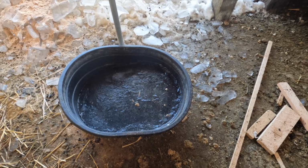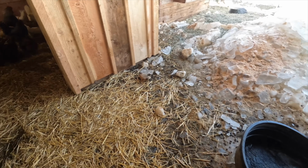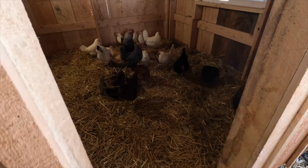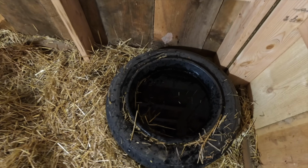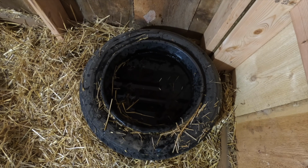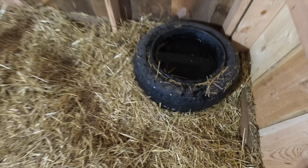Okay, their normal water is totally frozen. Let's see what the other one looks like. Chickens sure like it in here, but they're flipping straw everywhere. So a little bit of ice around the edges, but there's water in there. I'll have to clean that out a little later.